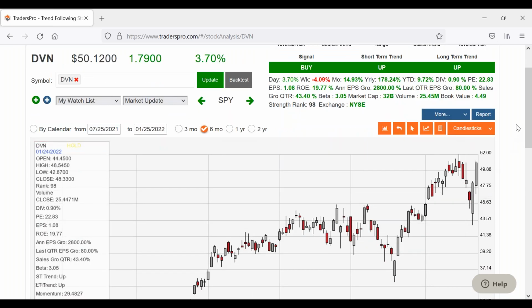Look at the bullish engulfing pattern yesterday. Nice move higher today. Oh, we can switch this back on the signals here. I think this went back to a buy signal. Yeah, this went back to buy signal. I've been wanting to get into this one. I haven't wanted to chase it though. So I might add this one to the portfolio.